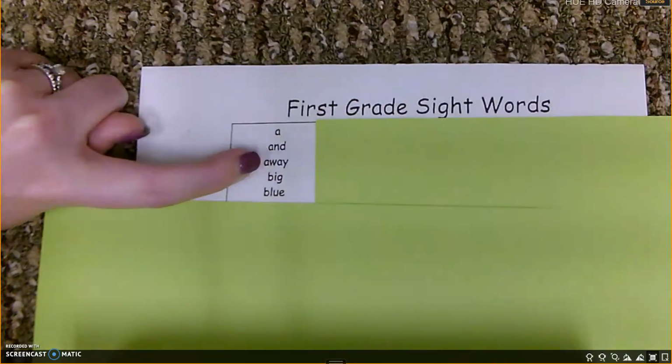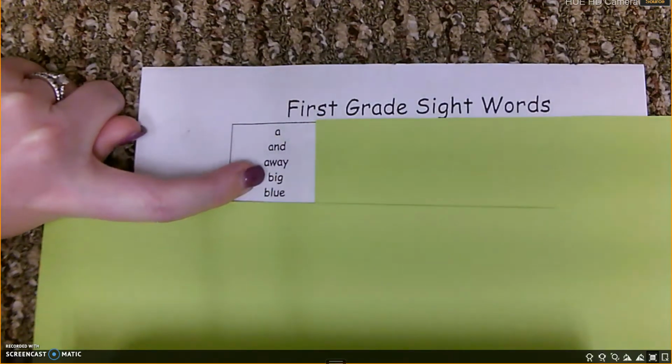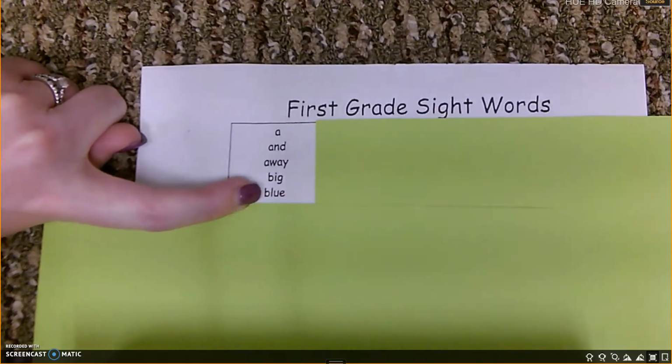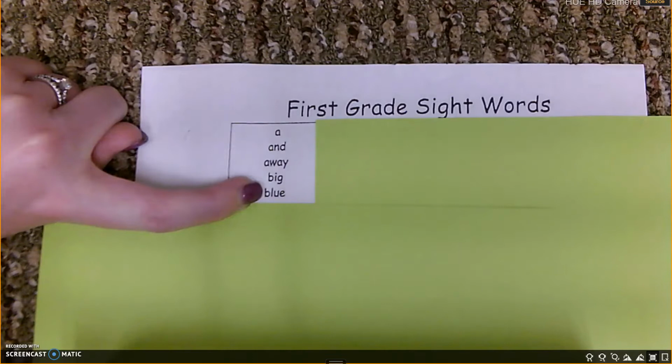Away. This is the sight word big. B-I-G, big. What is this word? Big. This is the sight word blue. Blue. B-L-U-E, blue. What is this word? Blue.